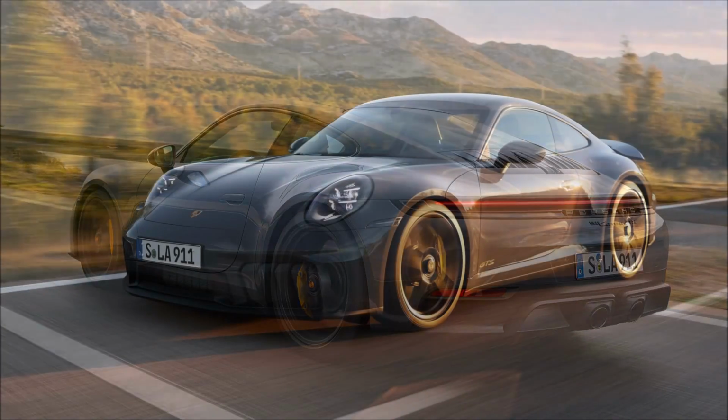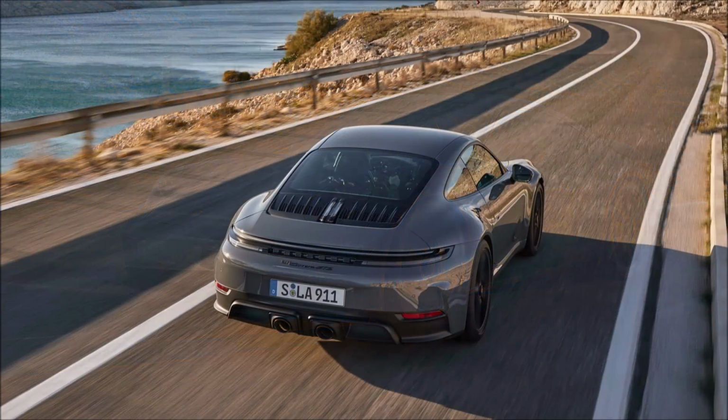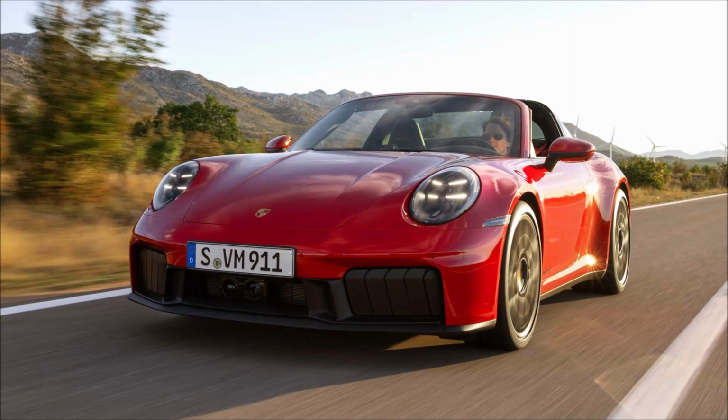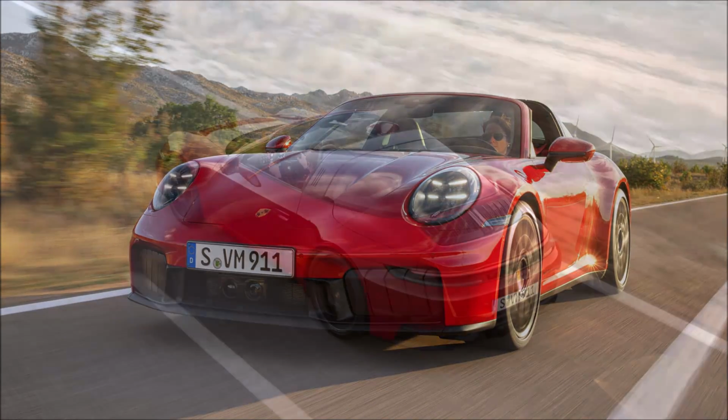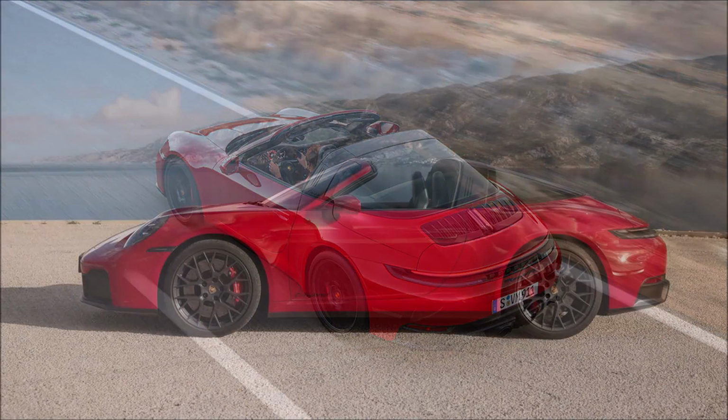Pricing increases are across the board, with the base Carrera jumping from $116,050 to $122,095, the GTS rising from $152,550 to $166,895. The jumps are big to be certain, but Porsche is quick to point out the added performance and standard equipment, especially on the GTS.